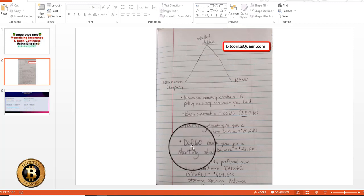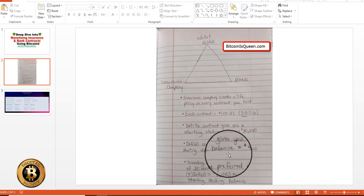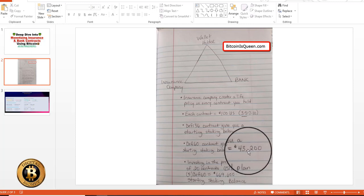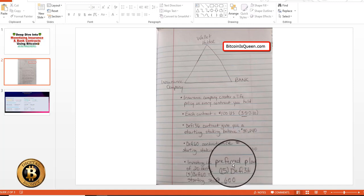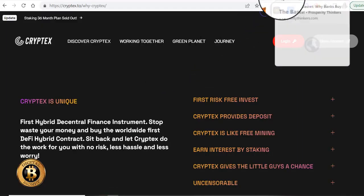If it's a DeFi 60, which is a 5-year contract, your starting staking balance, I'm going to explain what this staking is all about, the bank would loan on that particular contract $43,200. These numbers are very important, and I'm going to bring all of this home for you so that you can fully understand. I'll come back to this part after I go further into what DeFi staking is. So let's do that right now. We'll come back to CRYPTEX.